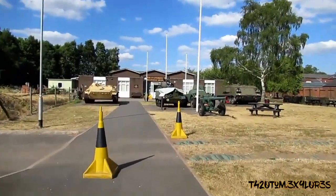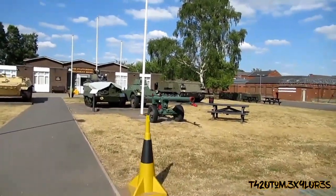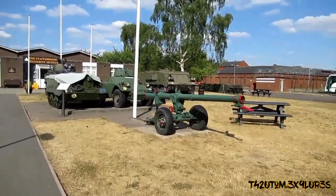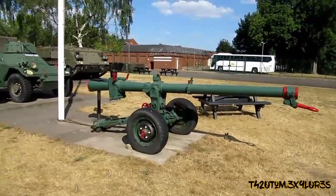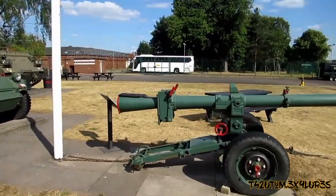So we're at this museum. Right folks, welcome back. We've just been driving around and we've spotted this military museum, the Staffordshire Regiment Museum. All the old guns and that. Tanks and cannons, random stuff here. That's mad, eh?